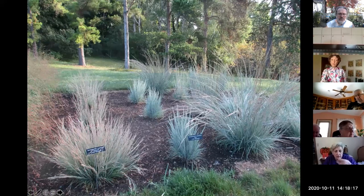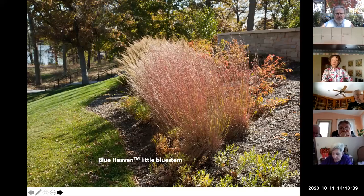And then little bluestem is a wonderful grass for dry conditions. These were several different cultivars of little bluestem that we evaluated for, well, I'm still evaluating them, but that was part of a 3-year national trial that we completed in 2015. And then Blue Heaven is the introduction from the University of Minnesota. This is the tall little bluestem. It's 3 to 4 feet tall.